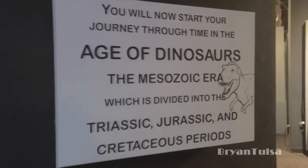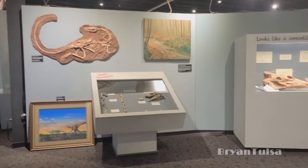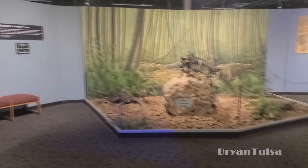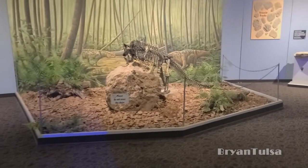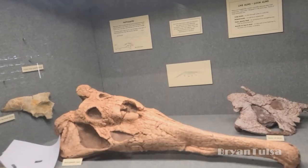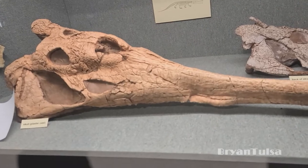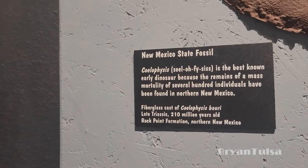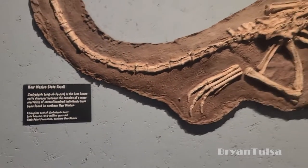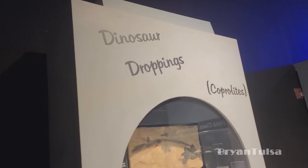All right, you ready for dinosaurs? This guy right here does not look very friendly. Phytosaurus, would not want to run across him in a back alley. New Mexico apparently has a state fossil. This one is their favorite. Dino droppings? Droppings?